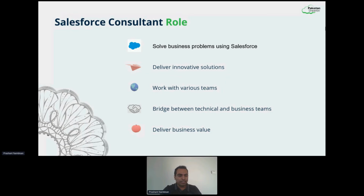And finally, and of course, the foremost end goal is you are delivering business value. It all comes to that. At the end of the day, any consultant is trying to work with the business partners, or the people who are the stakeholders who are using the Salesforce solution. And you're sitting with them, alongside them, trying to help them succeed.